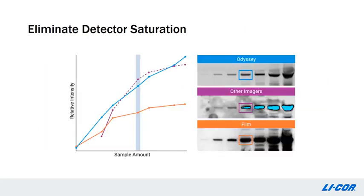A third area to look at in digital imaging is the dynamic range of your digital imager. Now, Odyssey imagers from LI-COR provide over 6 log of dynamic range, and this allows you to capture the full range of signal, the weakest bands to the strongest bands, all in a single acquisition without ever resulting in saturation.